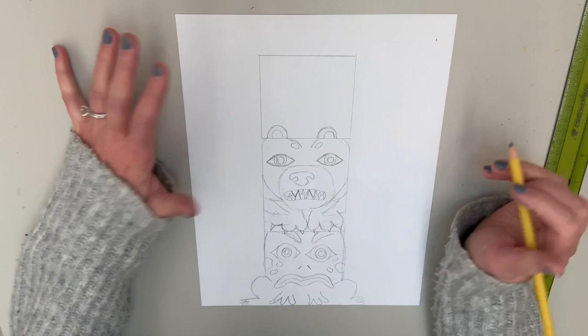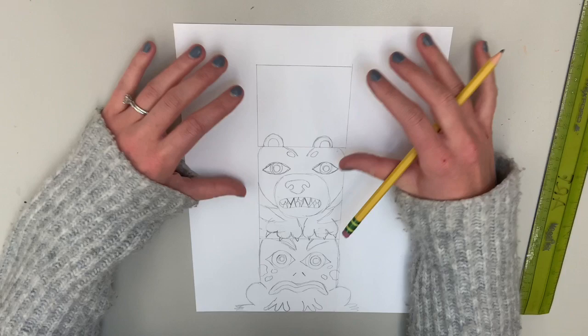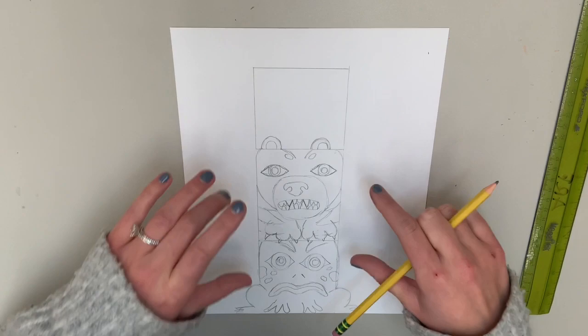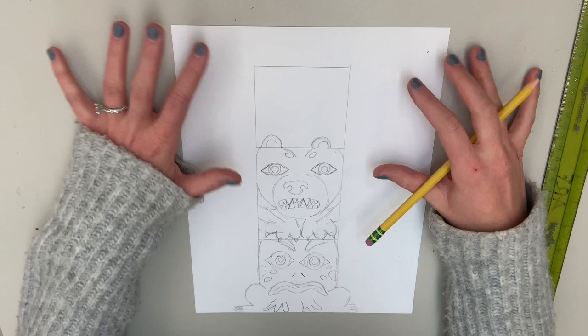I'm going to move on now to my eagle. I'm going to do a big bird on top. I really wanted to add some wings. So a hawk, an owl, these can be fun animals to put in the center or the top, like they're flying. And they're very recognizable in the totem poles. Usually they're at the top.